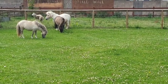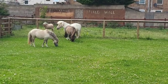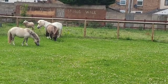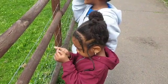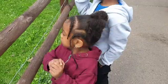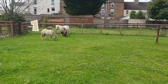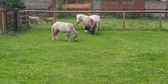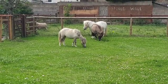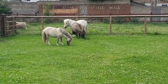How cute are they? Aren't they cute, guys? They're little ponies. Callie, how many ponies do you see? One, two, three. I see 3 ponies. Let's see. Are you right? 1, 2, 3. And at the back, what are those animals behind the ponies? Little lambs or sheep, yeah. These ponies are too cute though, aren't they? Let's go inside the farm.